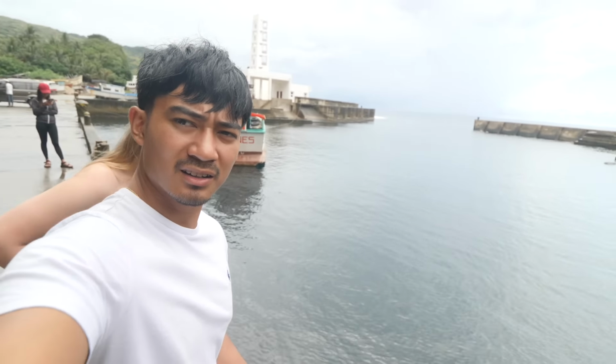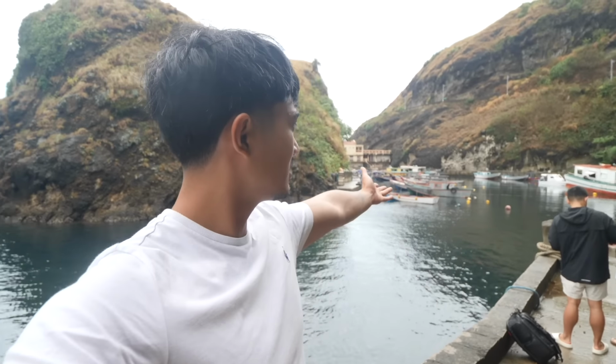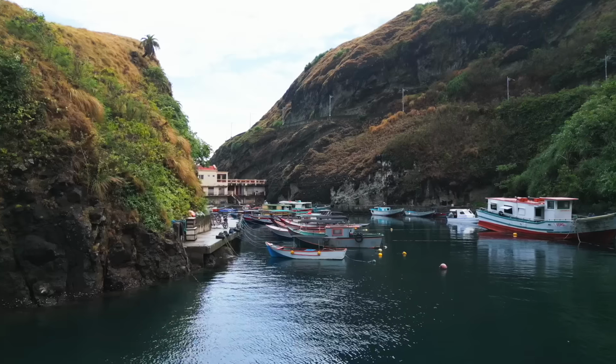I think it's quite good actually, because it stops the waves from going inside the port. And the water here is a really nice colour, a deep greeny emerald. Look at that. Wow, and then on the other side here, this is where all the boats dock. Quite cool actually, isn't it? It's all the local fishermen's boats.